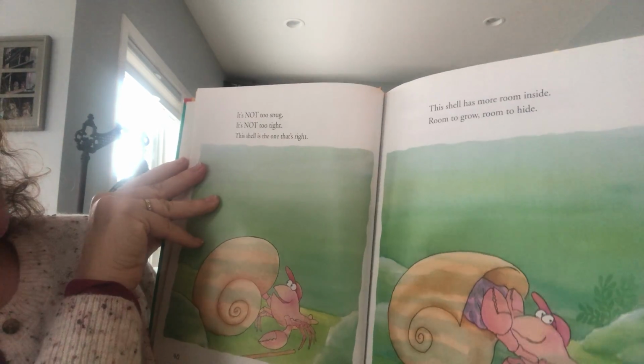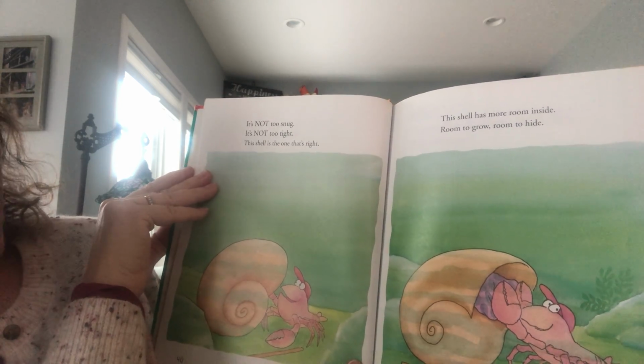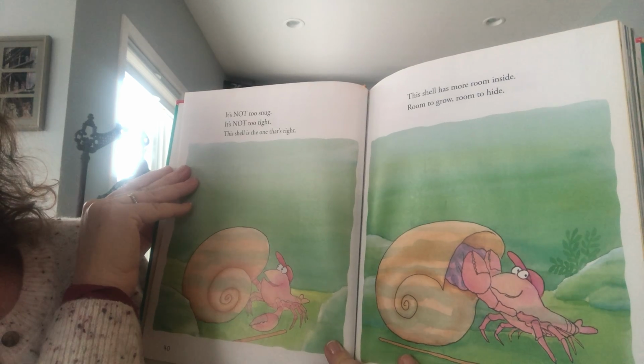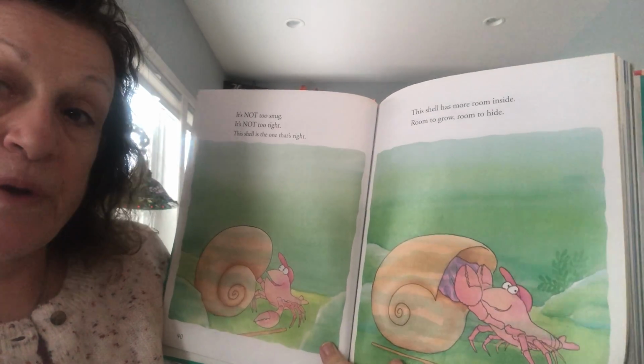It's not too snug. It's not too tight. This shell is the one that's right. This shell has more room inside, room to grow, and room to hide. That's what a hermit crab needs.